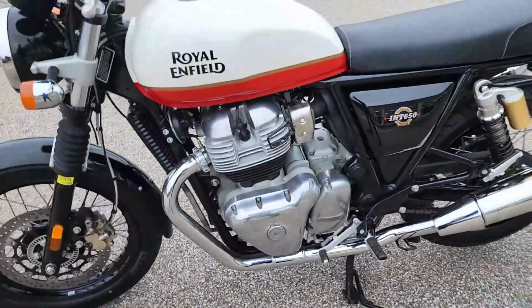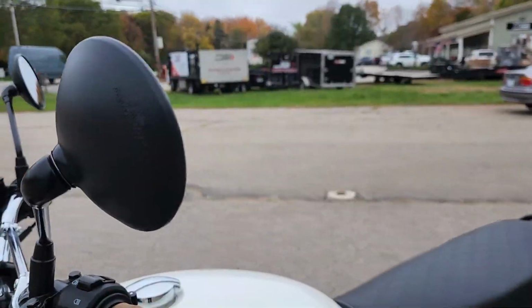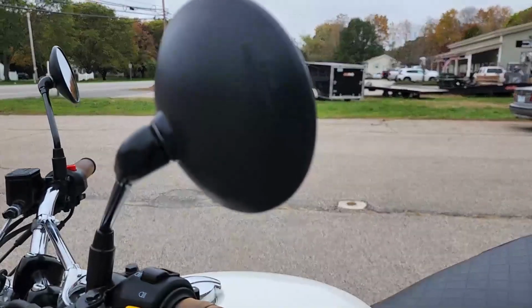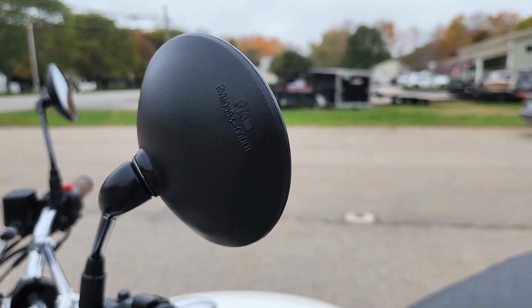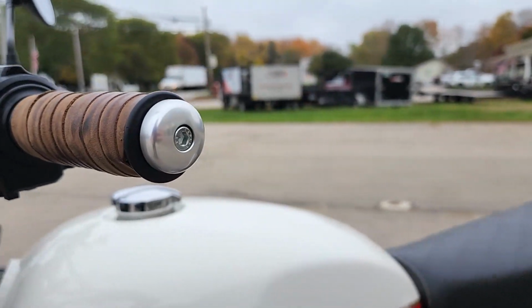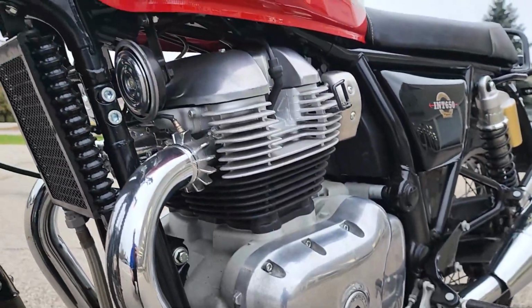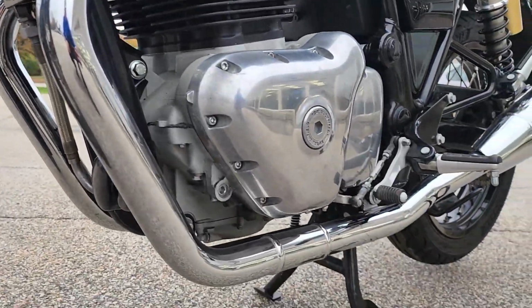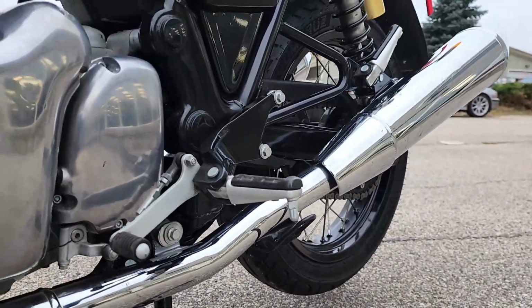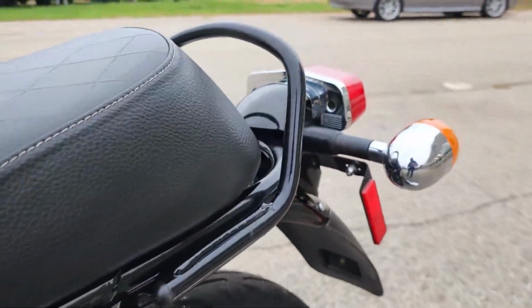But as it is a used bike, one thing I always like to do is check out all of the widest points on the bike to make sure this bike has not seen the floor. So if I focus here on the mirror, as we can see, no marks there, no marks on the end of the levers or the bar ends, no marks on the lower portion of the casing on the engine there, no marks on the exhaust or the foot peg. These are all good places to look when you're looking at a used machine.